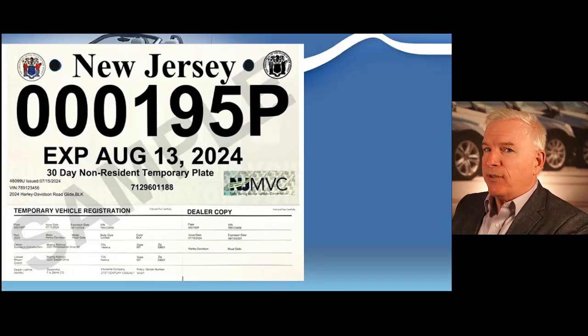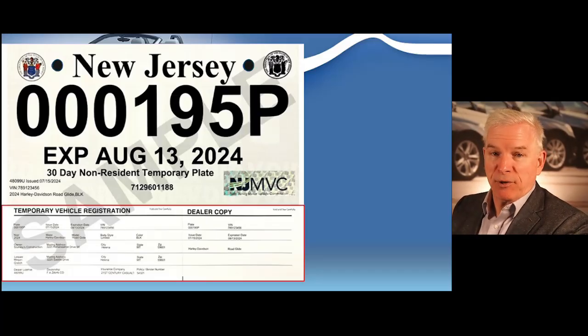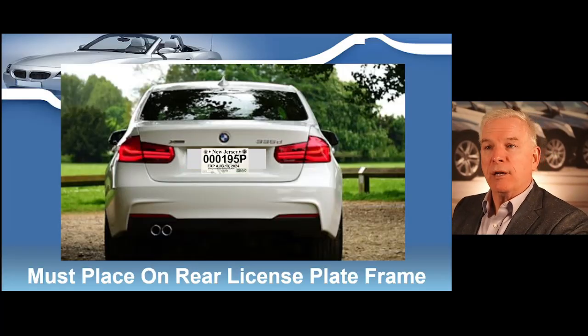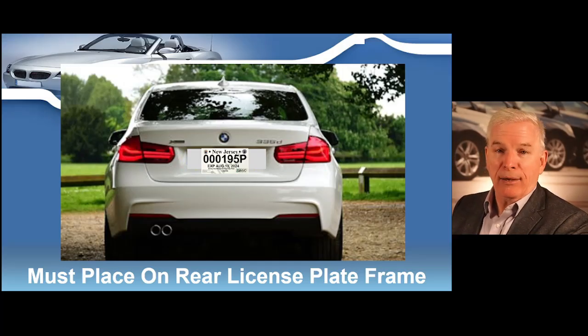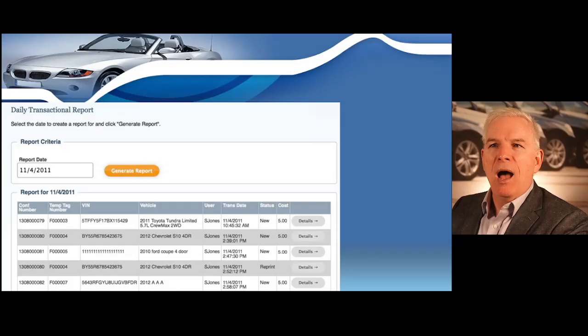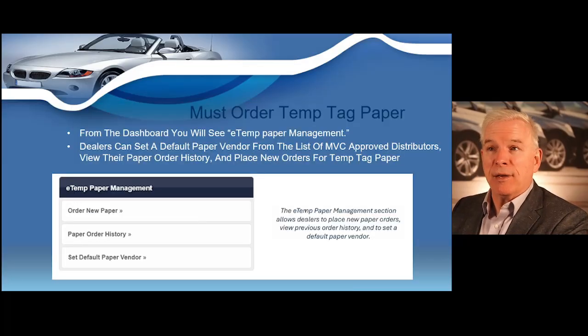Now, as I stated a little bit earlier, what you're going to do is you're going to tear off the registration receipt right here, make copies of it, give the customer a copy of the receipt, and as I stated before, you'll need to place that on the rear license plate frame of the vehicle. Not in the window, it has to be on the rear license plate frame, so please keep that in mind. Also on that online system, you can see your temp tag inventory, who you've sold them to, and things like that. So it makes it very, very easy to do this.